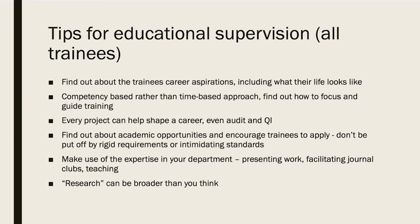I think trainee career aspirations link on to the third point, but essentially for any project you do within the department, even if that's doing a QI project or an audit, there might be an opportunity to do that in the area of the trainee's interests, whether that's academic or non-academic, so that over time they're building up a portfolio that makes a bit of sense and has specialty focus. And every project can help shape a career.